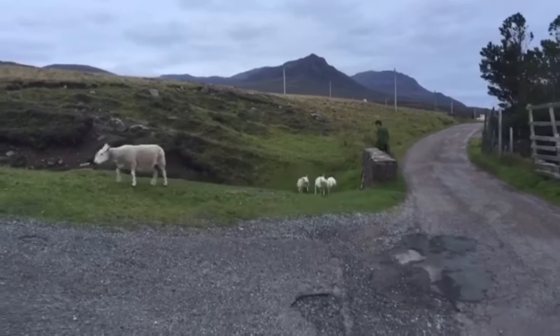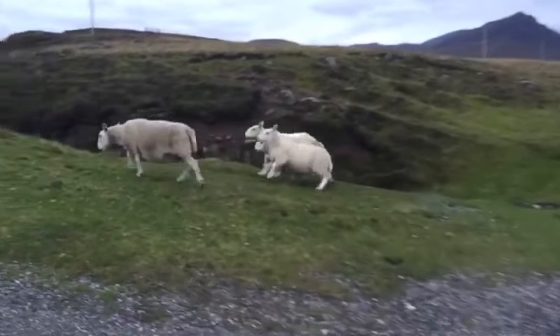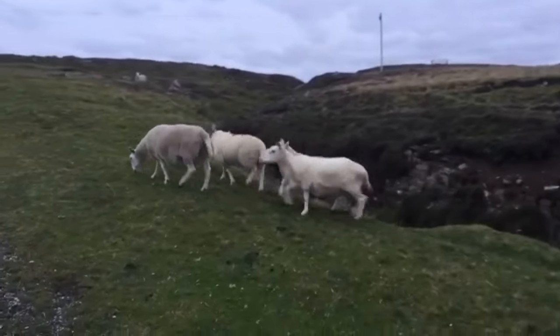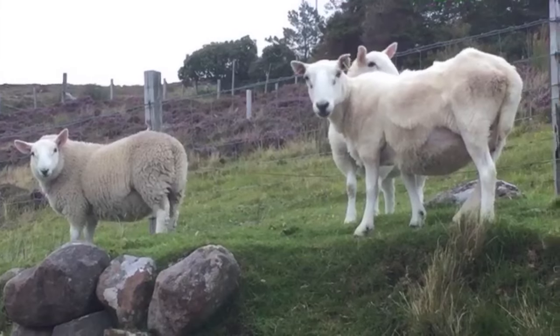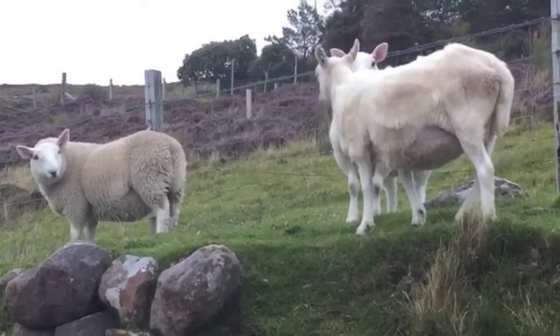And everywhere in this neighborhood, you'll find sheep and lambs. They just walk around. They are completely unfazed by cars or people walking around here.